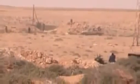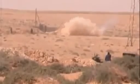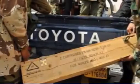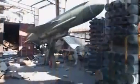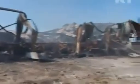The M40 recoilless rifle is a lightweight, portable, crew-served 105mm weapon intended primarily as an anti-tank weapon made in the United States. Okay, this crate is American and brand new. I think you can realize that by now. For example, if you look at the perfect condition of the crate, straps, come on, you can't tell me that this came from Gaddafi's ancient storages. Excuse me, but if you still think this, I doubt the adequacy of your perception of reality, sir.